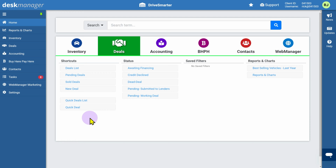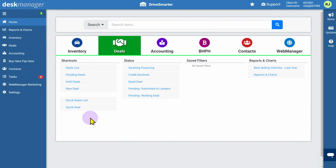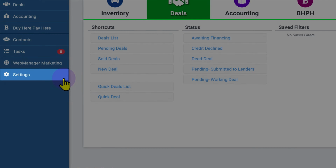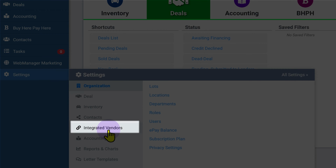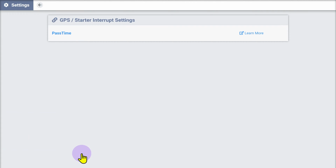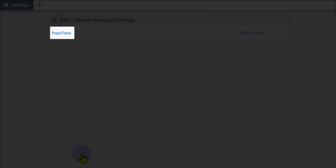Next, we'll take a look at configuring your PassTime integration. To configure PassTime in Desk Manager Online, first click the Settings cogwheel. Then click Integrated Vendors and select GPS, Starter Interrupt. In the GPS, Starter Interrupt Settings window, click PassTime.